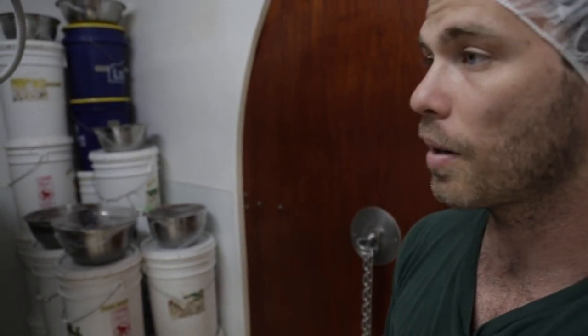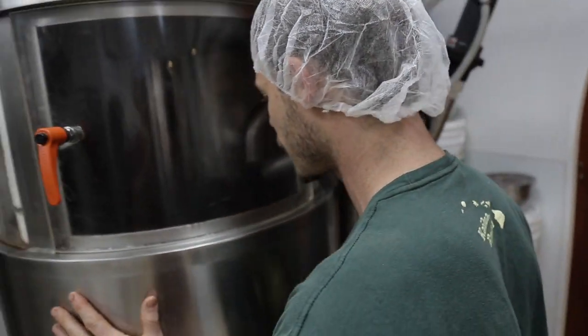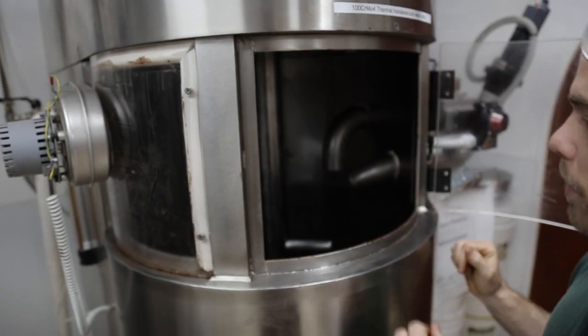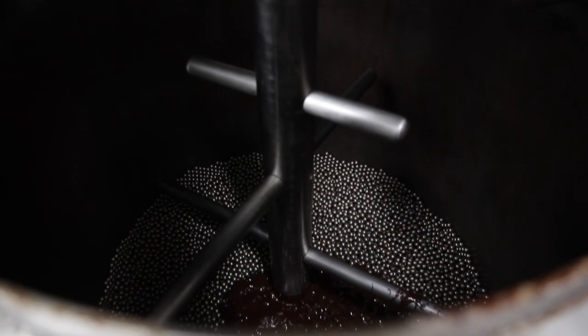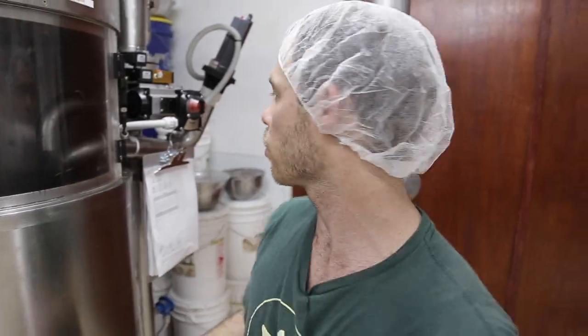So now we come in here and we load a ball mill. We've got clipboards hanging from the ball mills, and you can see here, looks like somebody started to dump some chocolate back in there. But there's all the clean balls. This is because we went from a coconut milk batch, and we want to do just a regular milk batch. So we flushed it out with cocoa butter really well.